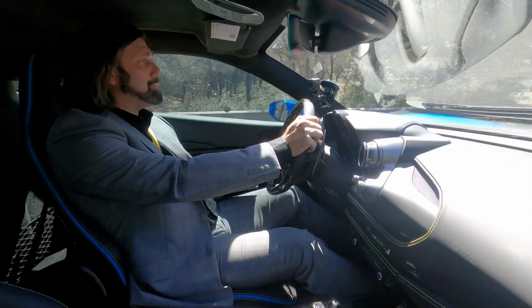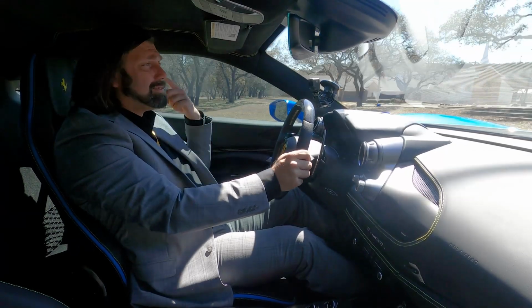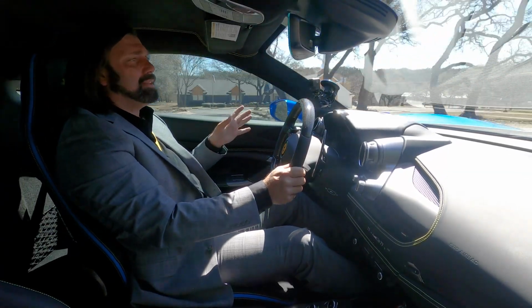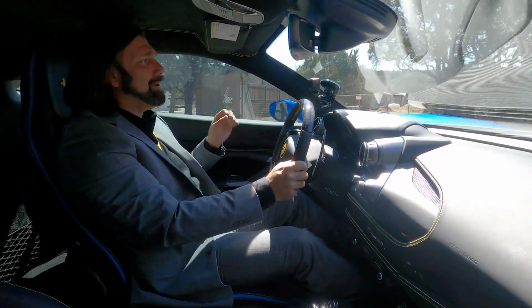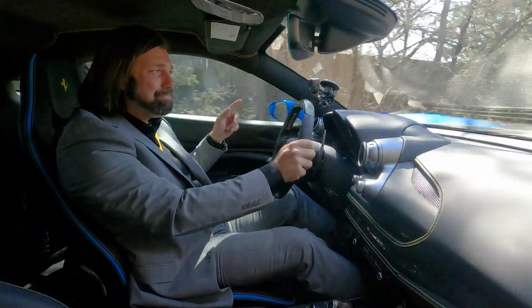You know, great car, so much fun to drive. The looks that you get driving a Ferrari, the sound that comes out of the car, everything about this is just pure dripping Italian sexy machismo. And I'm really glad I get to drive it today.